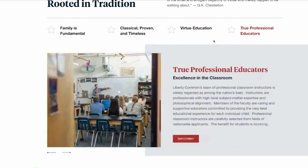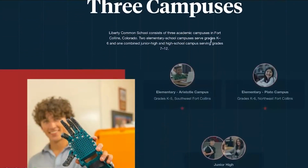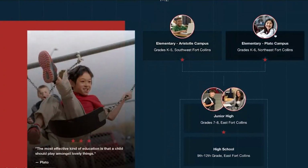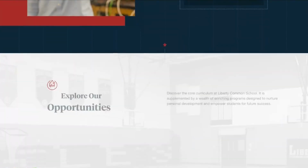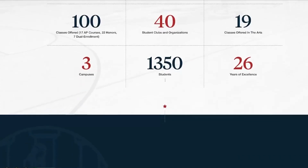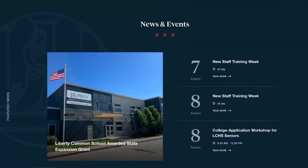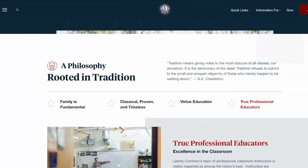A little bit about the history of the school and how they're rooted in tradition, talking about how each one of the different campuses is perfectly suited for those age levels, yet they're all united by the same focus and mission. Some great fast facts there. Focus on news and events in this panel here. Interesting title up there, information for users to self-identify how the site can help them navigate around.